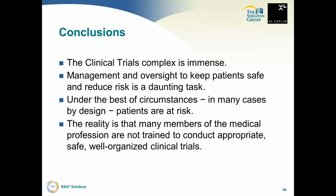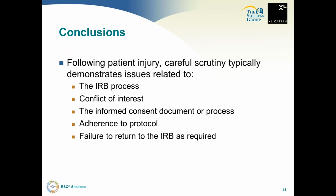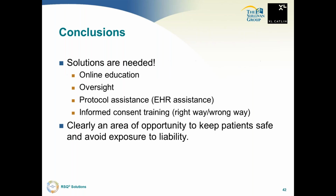The reality is that many members of the medical profession are not trained to conduct appropriate, safe, well-organized clinical trials. They have to be educated in order to conduct these clinical trials. Following patient injury, careful scrutiny, again, that's me looking at lots and lots of cases. These issues relate to IRB process and oversight, conflict of interest, the informed consent document or process, adherence to protocol, failure to return to the IRB as required.